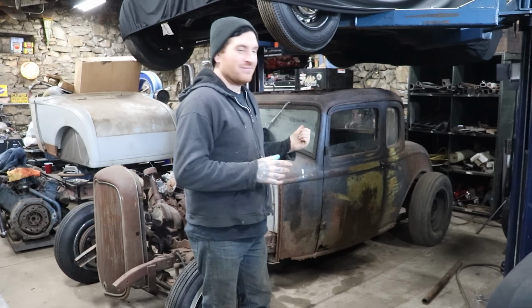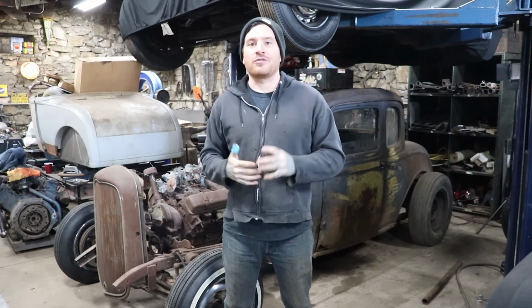And I think it'll be a really great drivable car, unlike some of my other projects where I have to do everything, kind of like this car. The 34, I can basically just do a mechanical going through and clean it up a little bit. And I can be having fun with that in short order.